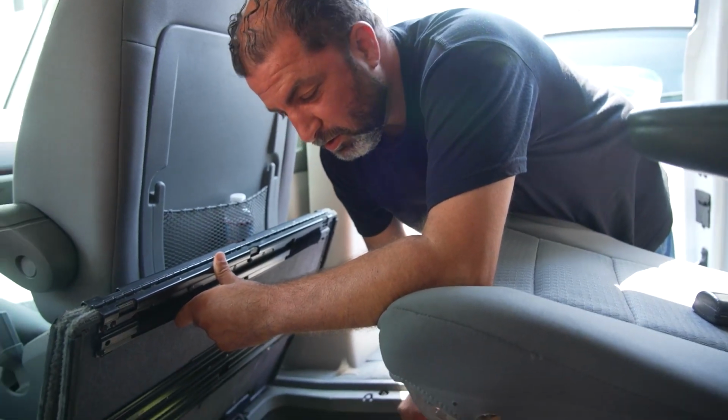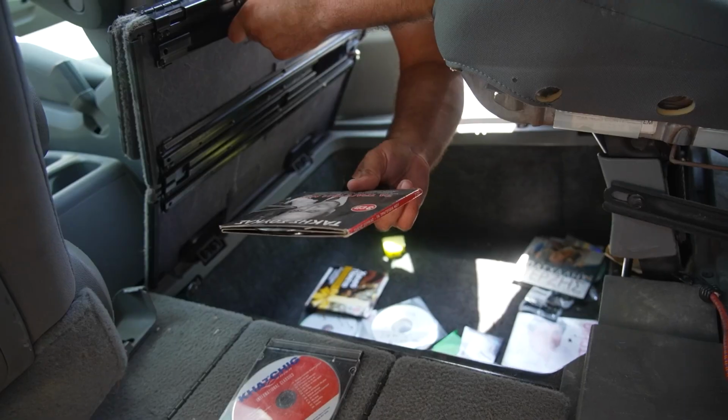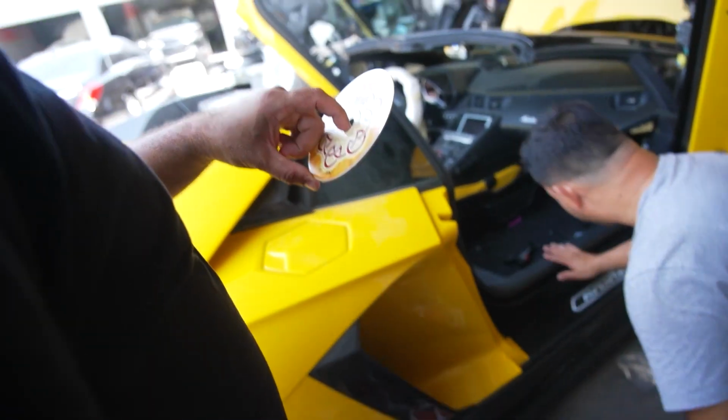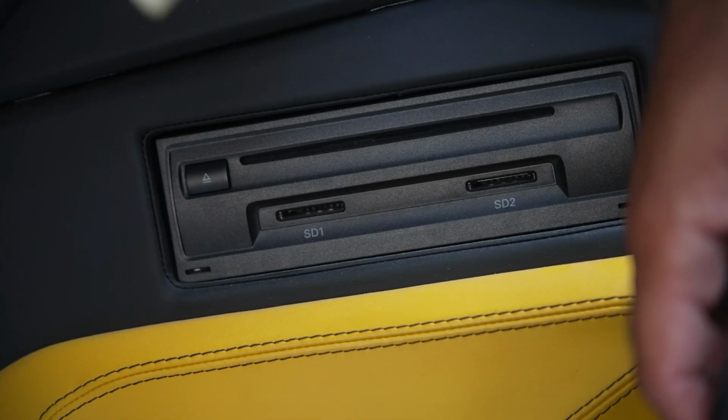We knew we had CDs under the seat of the van, of the RDB van. What is that? Okay, that's Greek and Armenian. Which one do you want? It says Now Dance Arabia. It's in.